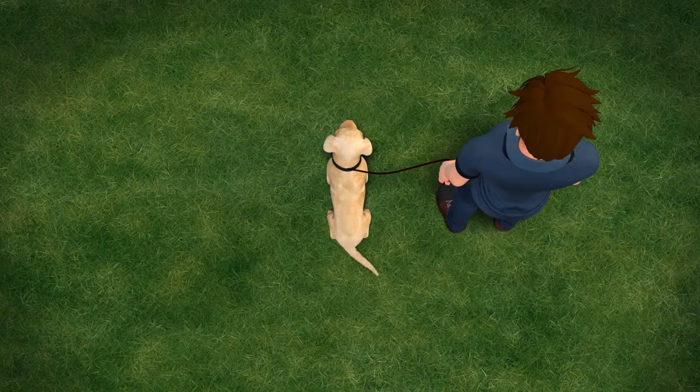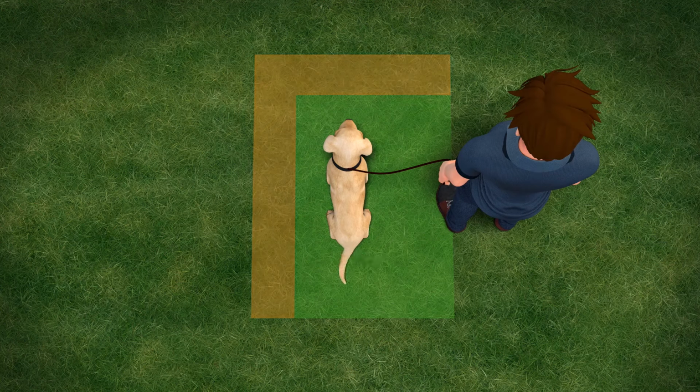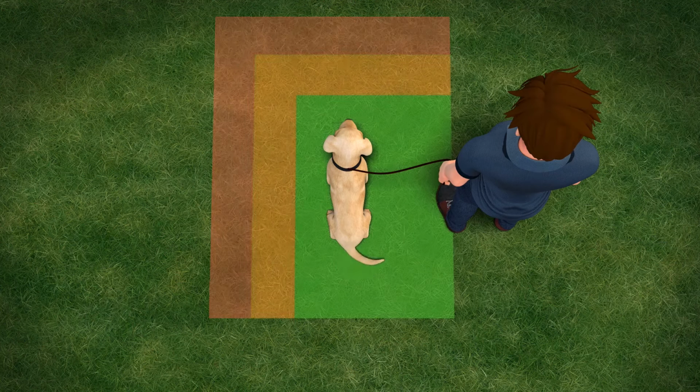So here we have Ralph and his owner, and we're looking at them from above. As you can see, Ralph is sitting in a green box. Just outside that box is an orange box, and just outside that is a red box, similar to a universal traffic light, green, orange, red.